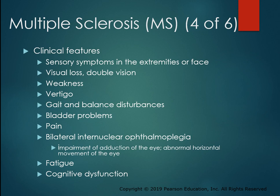In terms of clinical features, right, there are sensory symptoms in the extremities or face, and like I said, visual loss and double vision are usually among the first symptoms that will appear. Also weakness, vertigo. There are many, many different effects, and this will definitely vary between patients and has to do with what axons are degenerated, right, and what area of the brain that's happening in, okay? One symptom here that I added a definition for is impairment of adduction of the eye, right? So basically abnormal horizontal movement of the eye, okay? It has to do with vision, but it's not really having to do with visual acuity. It's the actual movement of that eye itself.